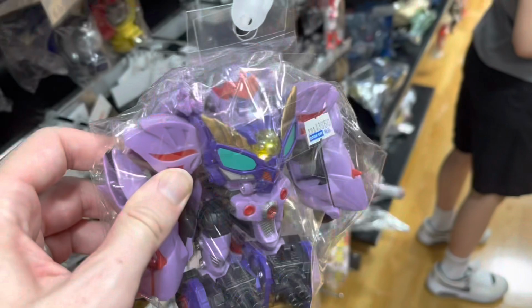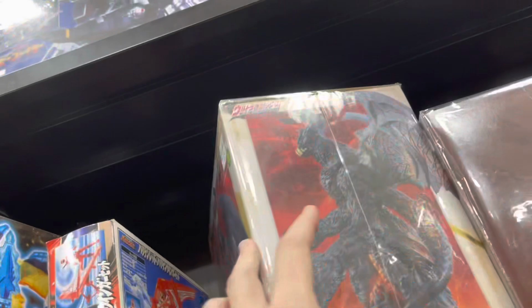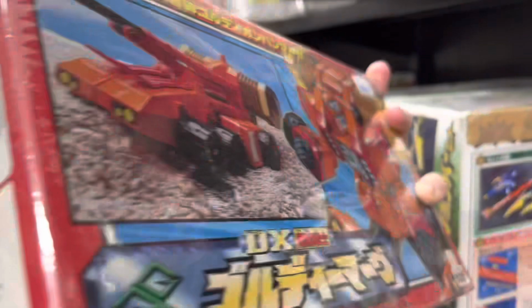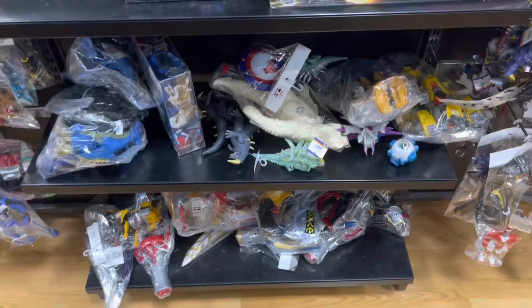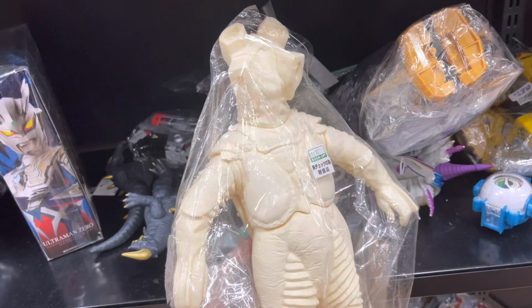Cool. Purple robot. I'm assuming Beast Wars, Transformers, maybe? Oh, that's neat. All right, here we got some more kaiju, Ultra kaiju. Whoa! Check out this unpainted Zetton. It looks like he's missing some pieces. This is probably a kit.